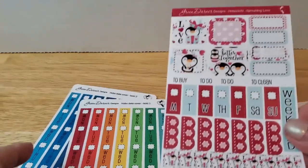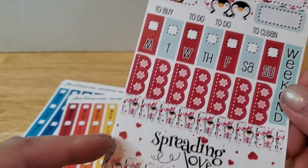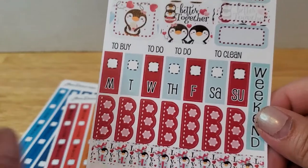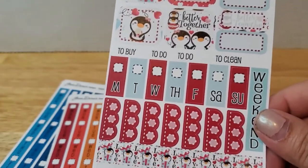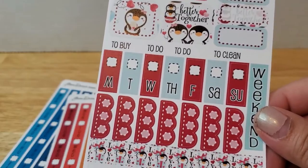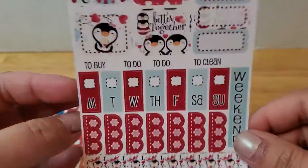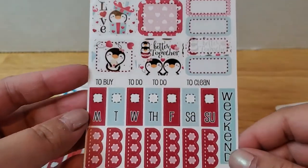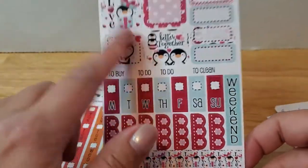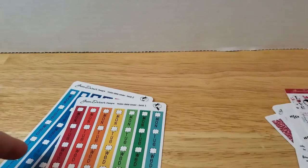And then this one is a Hobo Weeks kit. So this one is kind of like a Valentine's Day kit. Valentine's fell on the week of Lunar New Year this year, so I used a Lunar New Year kit, but I'm thinking I can use this later on. Maybe for my anniversary. Yeah, I think I can use this for my anniversary. This is kind of cute. My anniversary is next week, so I'm gonna use that one.